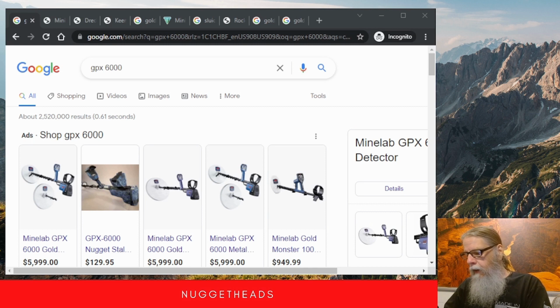So let's just think about that. Now you can buy used detectors for much cheaper. In fact, I used a GP Extreme for about 15 years, almost exclusively. And I sold it 2 years ago for $750. I paid for that thing over and over and over again. And it was just time to let it go.